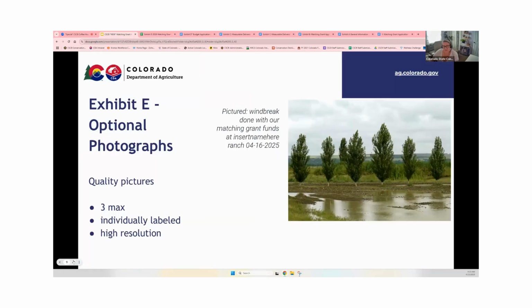And then Exhibit E, that is the optional photographs. And so we are asking for, and this is nothing new also, but quality pictures, 3 maximum, individually labeled, and we are asking that they be high resolution. And so we do have an example here. I just found a picture of a windbreak, and I put pictured windbreak done with our matching grant funds at insert name here and the date. And it's just really important to make sure that you are providing those quality pictures because we like to see the progress, right? So, the befores and the afters. And a lot of the times we take these pictures and we put them in the annual report to showcase the work that the conservation districts do.